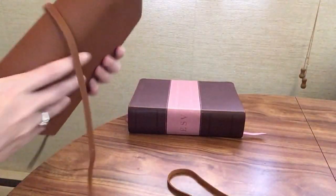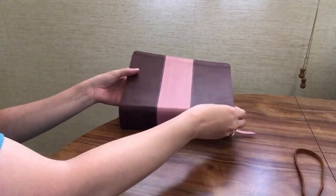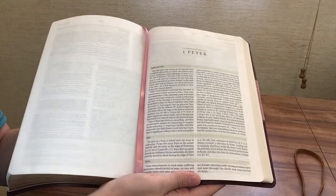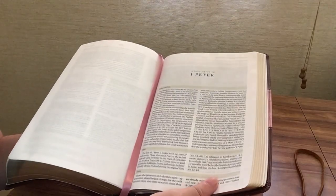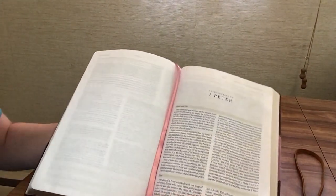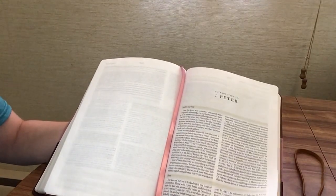So now let's take a look at the ESV Study Bible, same books. We're going to do 1st and 2nd Peter. Okay, so the first thing you're going to see in the ESV Study Bible is it's much larger. The font, I believe, is a little darker and it's a little bigger. I think this is a 9-point font, if I'm not mistaken. I'll update that if I'm wrong.